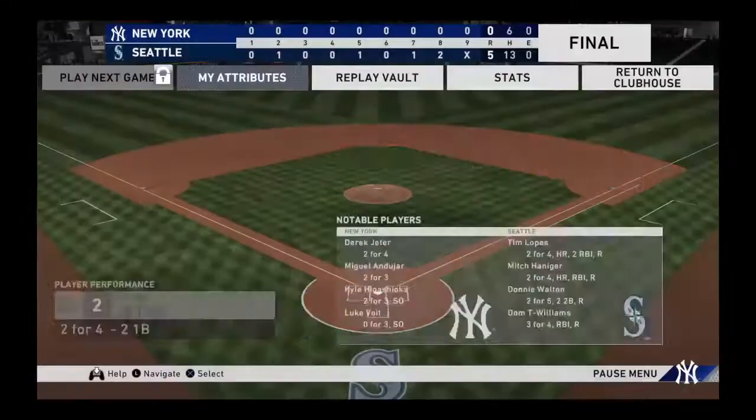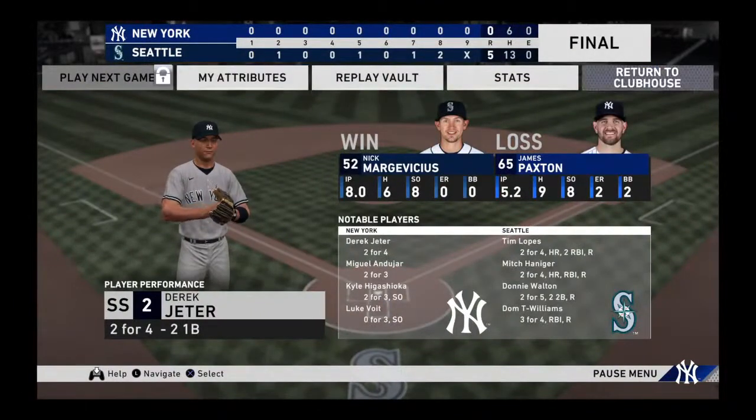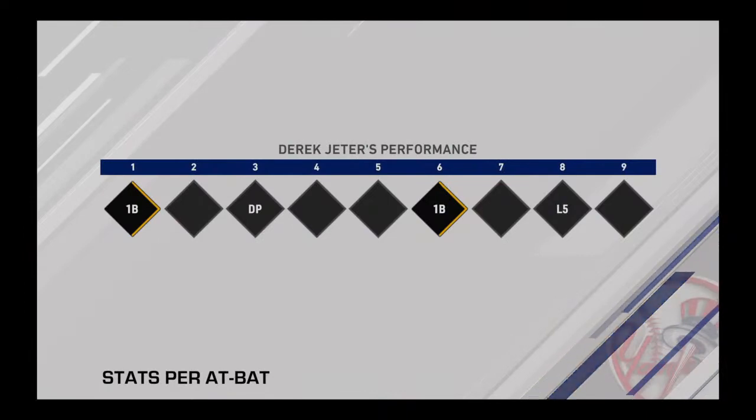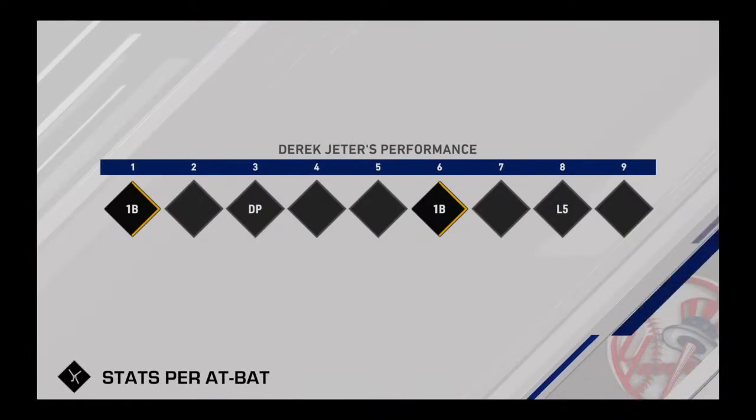5-0, the final score today. The Mariners took the lead in the second inning and rode that until the very end. Nick Margavichus earns his first. Two stolen bases got robbed of a third. How cookie crumbles, man. These umpires always are always blind.